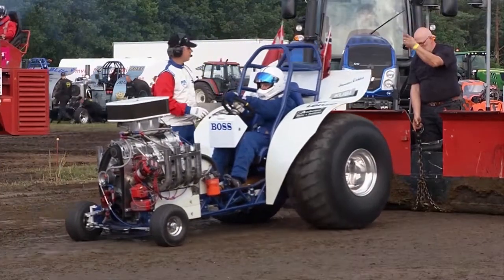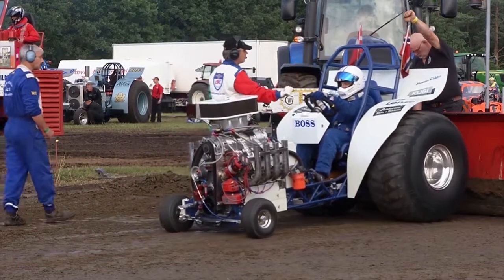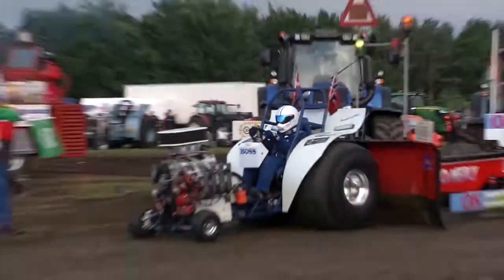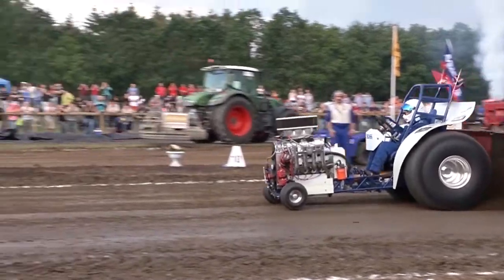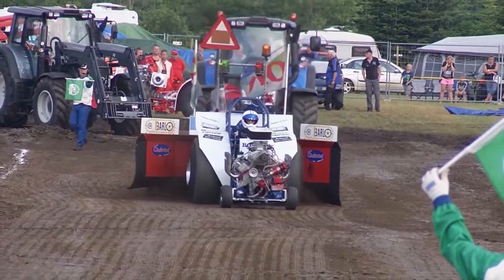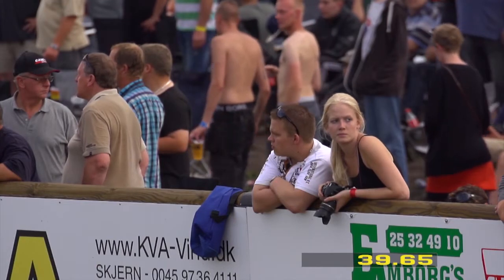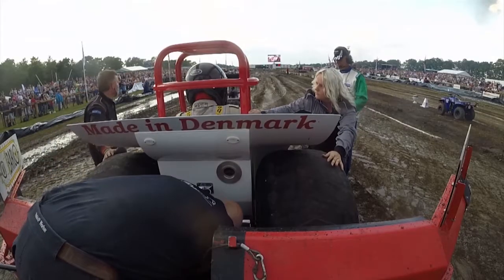We have one Danish tractor in the Eurocup, and this is Team Boss, driven by Brande Sorensen. Let's see how he gets on. Doesn't seem to be quite locking in there. Dragging him down very early there. Final distance of 39 metres and 65 centimetres for Team Boss.